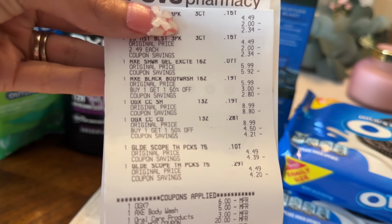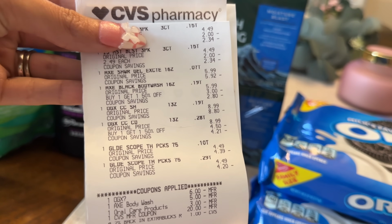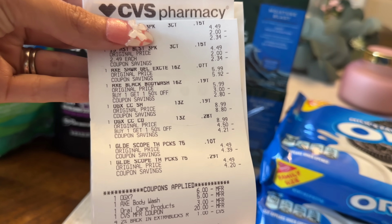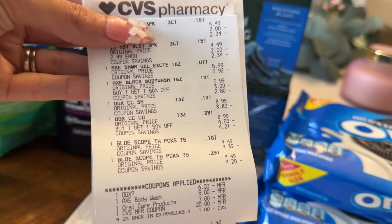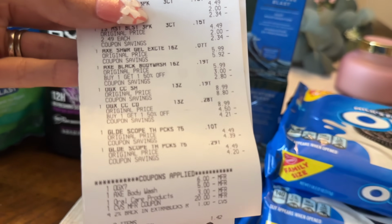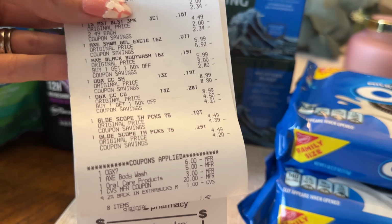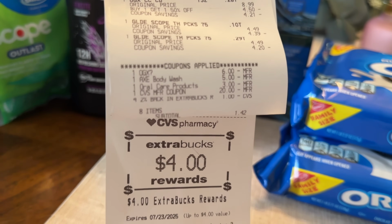Right here, we've got our $6 OGX coupon, $5 Axe, $3 Oral Care, and then we have our $20 in extra bucks. I also had $1 in my 2% extra bucks back because all those little bits of change here and there added up, so I had $1 there. So your total would be $2.42. Mine was $1.42, and then we got back a $4 extra buck.